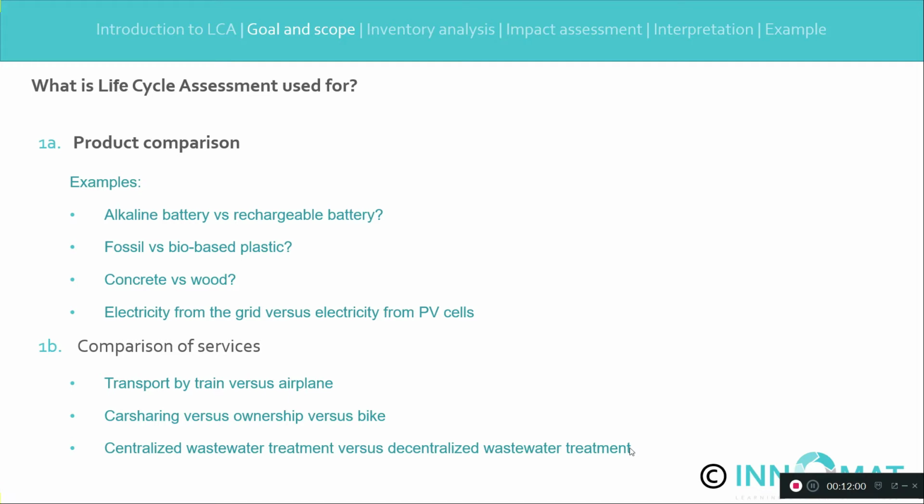Now, what is life cycle assessment used for? First and foremost, LCA is used for comparison of products, like an alkaline battery versus a rechargeable battery, or fossil versus bio-based plastic packaging, or maybe a building made out of concrete versus a building made out of wood, and electricity from the grid versus electricity from PV cells.